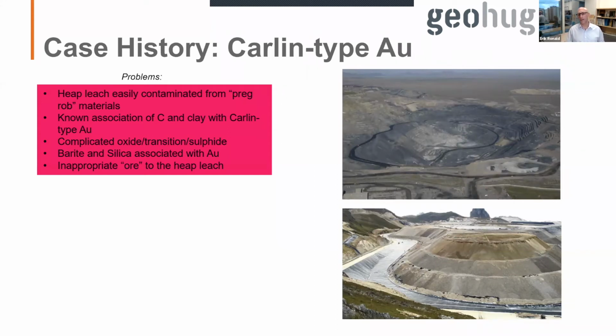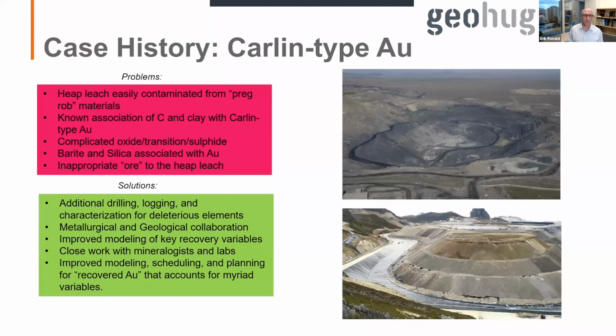And in deposits where there's a lot of faulting, a lot of folding, and that oxide sulphide boundary is not just a straight sort of weathering boundary, but it's all over the place, you really need to understand this. This one particular deposit, they had some issues with microcrystalline silica. There was also some barite in there that a combination of all these things would reduce recoveries and just some problems. So ensuring that you got the right ore to the heap leach was absolutely critical, and it was so easy to stuff it up.